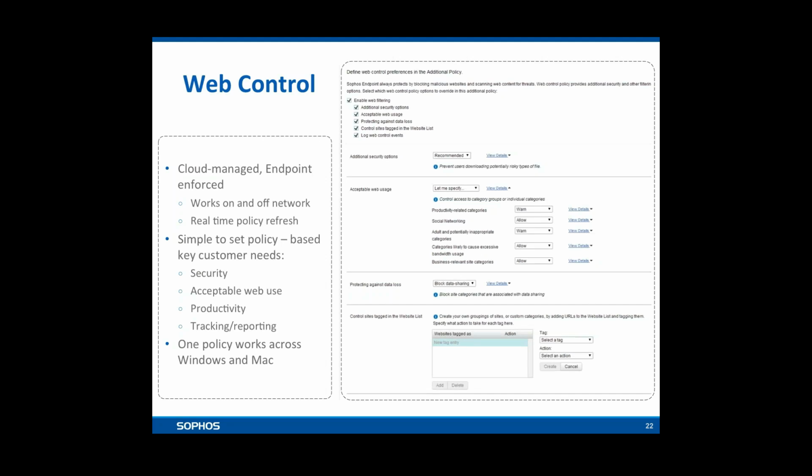So just some screenshots here of how easy it is to set up a web policy. On the right-hand side, we can see we can specify different categories. For example, we might want to allow certain traffic. Social networking is allowed, but productivity-related categories are set to warn. So the user isn't necessarily blocked from online gaming or stuff that's deemed anti-productivity related. They're just warned and made aware of the fact that actually, we are watching them. What they're doing is being logged, and they might not want to use those websites during the working day.